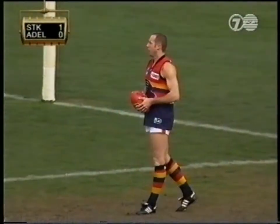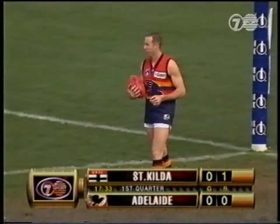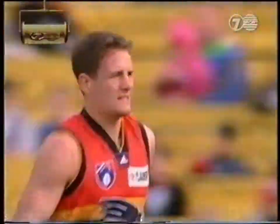Yeah, and also across the half-forward line for Adelaide, Young's been a penetrating player. Off half-back for St Kilda, Goodwin's gone to that part of the ground basically to play a negating role on Young.